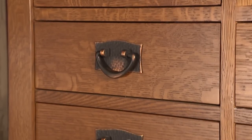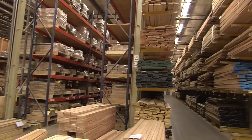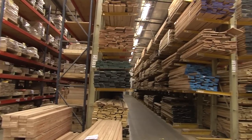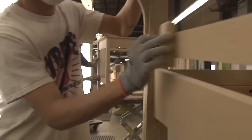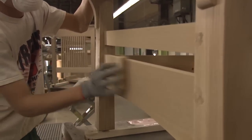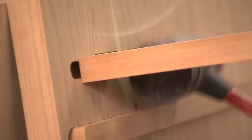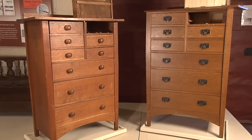We've changed the designs based on the capacity that we have today in a 20th century factory. And what we chose to do was not to create a reproduction of an original Stickley piece, because that would have caused havoc in the collector community. We needed to make a piece that was called, we'll call it a reissue. We have come up with new ways to build furniture better.